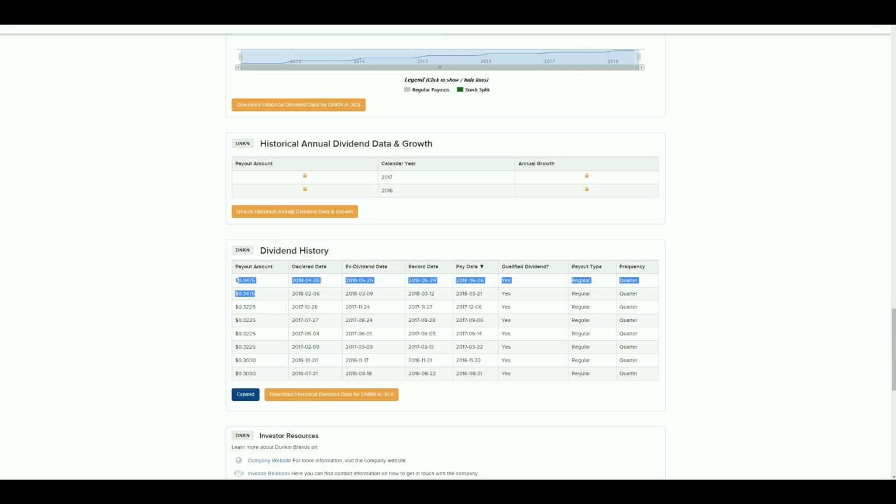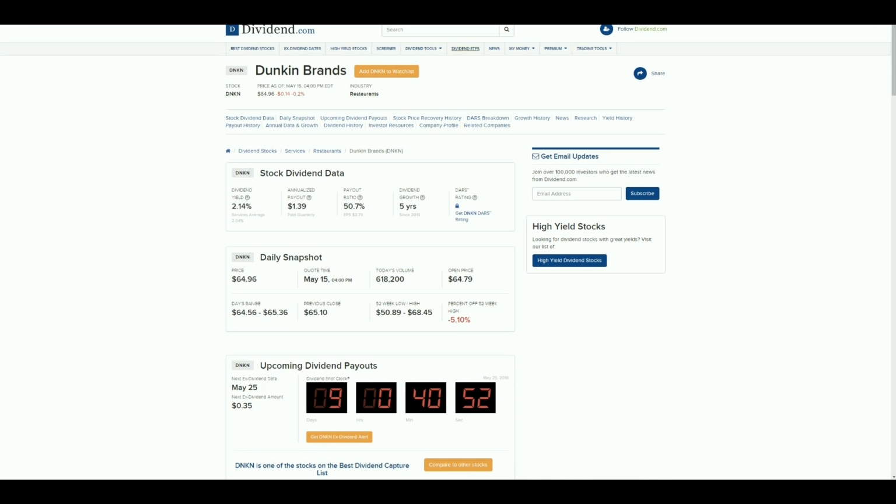They increased it in 2018. So if you held it into 2019, you would probably get 36 cents per share, right around there. Looks like they bump it up by 2 cents each year, so that would be a nice little increase year over year.